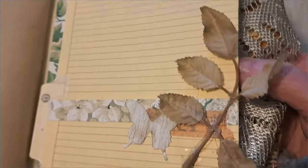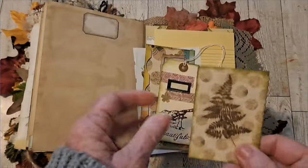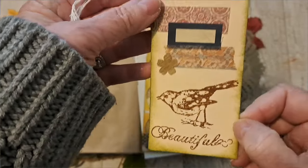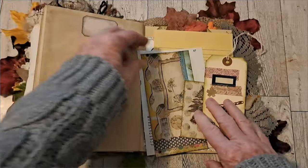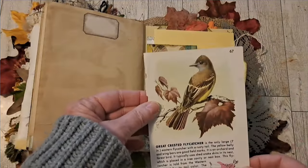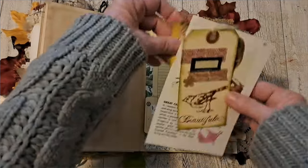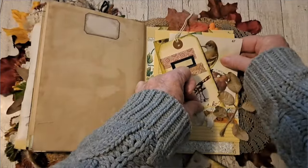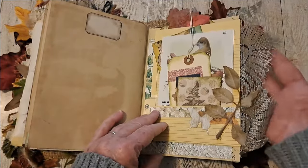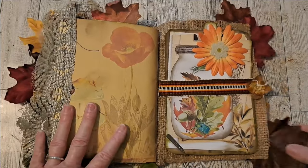I have this little stem of leaves. We have this. And a little collaging, stamping. Another little tag. And then this beautiful page from a bird book. And you can see some of this trim here. Right along here. And then here's the last.